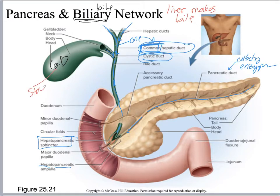Gallbladder stores and concentrates bile. You've got to memorize that. You've got to know that. Okay, that will be a question that you'll see on the quiz or final. Not midterm, final. All right?